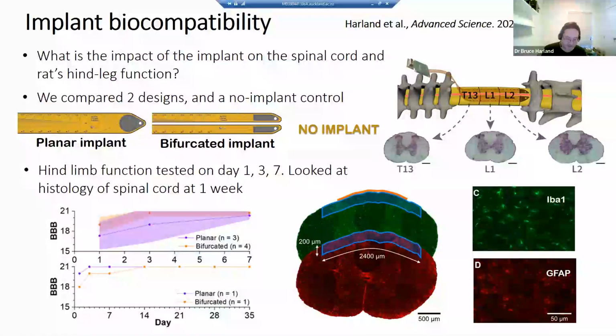We also looked at some markers for foreign body response to see if there was a migration of astrocytes and microglia towards the surface where the implant was. And we saw no real differences between, at least, the bifurcated group and the control group. There were some small differences in the foreign body response for the planar implant. And so we proceeded after these experiments just using the bifurcated version, as it seems to be a bit more biocompatible.